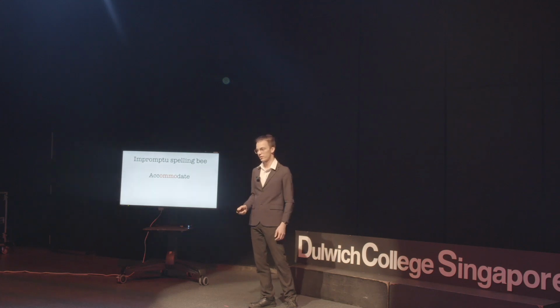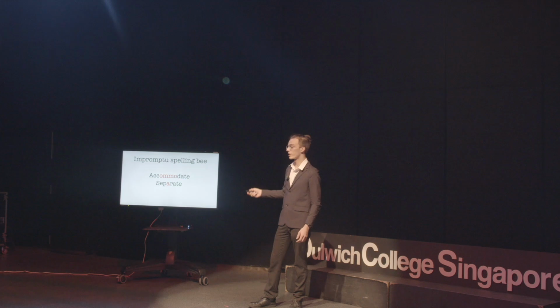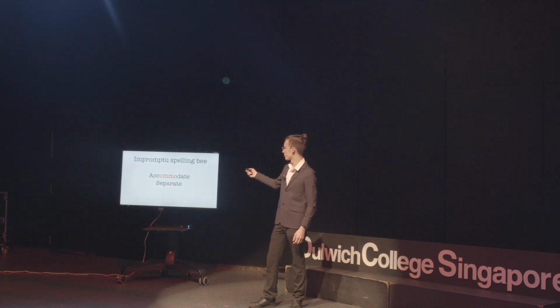The word separate, what's the second vowel? Was it an E or an A? And then finally, the word recommend. It's tricky, because whereas accommodate has 2 C's, this one has 1.